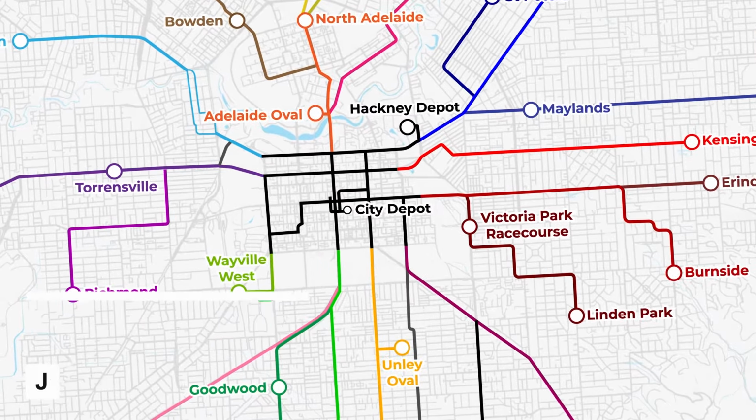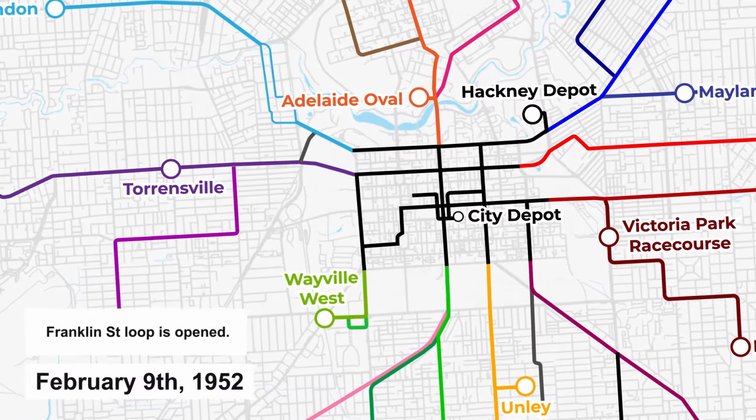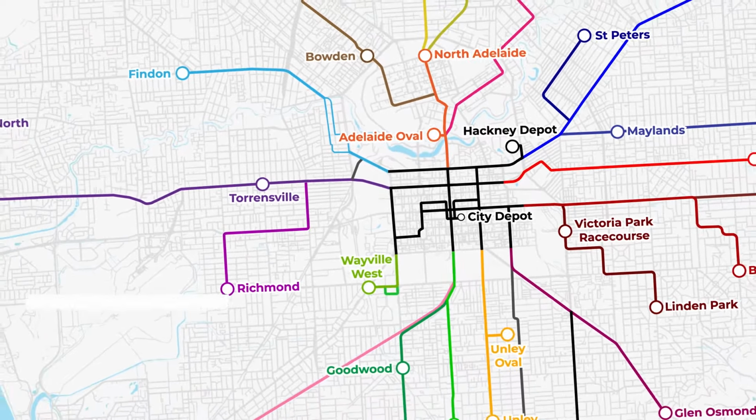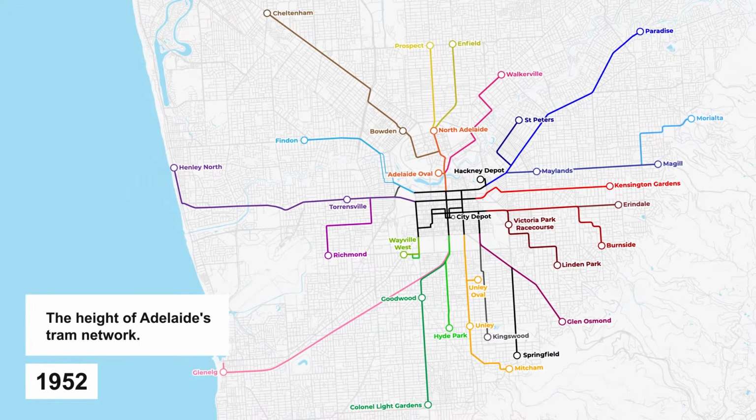February 9th, 1952. The Franklin Street Loop is opened in the city centre. (1952) The height of Adelaide's electric tram network. After this point, the system declined until only a single line remained. Neglected system infrastructure, a shift in transport preferences towards private motor vehicles, and the end of wartime petrol rationing all contributed to the downfall of much of Adelaide's tram services.